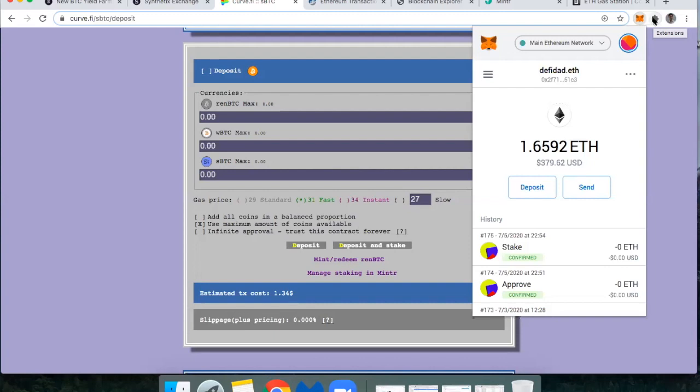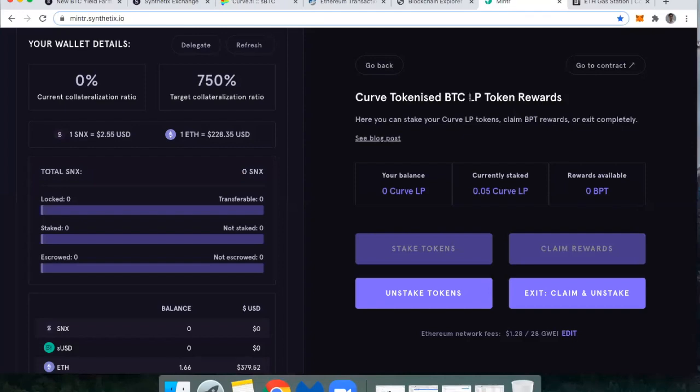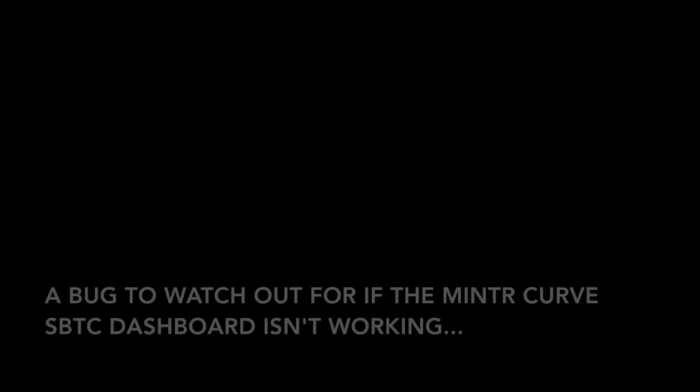Okay, so it looks like both of my transactions went through. I can see them both confirmed here in MetaMask. What I'm gonna do then is we should be able now to see this in Curve, and there it is. Yep, it all worked as planned.